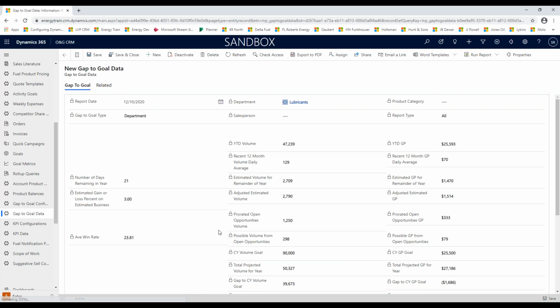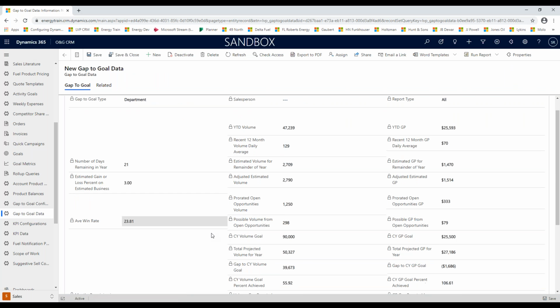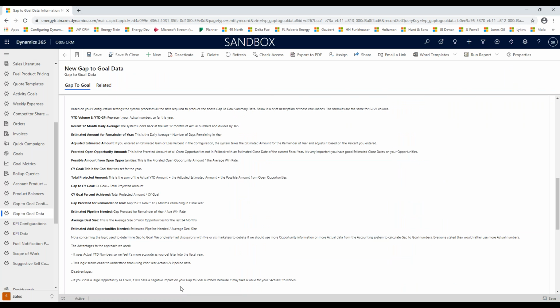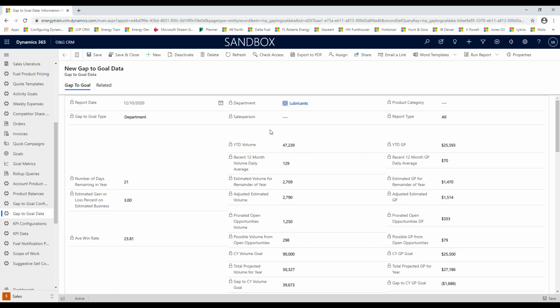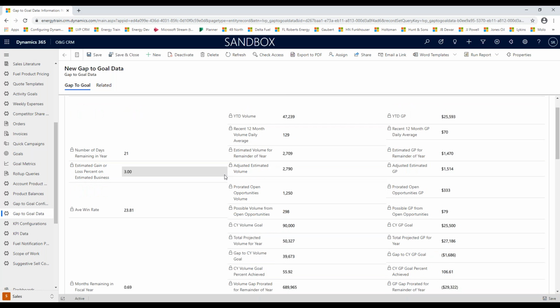I'm not going to go through every single one of these. We actually define all our calculations right here on this screen. But what we're basically doing is, in the middle column here, this is all about volume, and over on the right, it's all about gross profit. So it depends on what you care about. And at a super high level, we're finding out, in this case, how the lubricants department is doing so far this year for actuals. Then we look at the rest of the year and some averages and do some estimating.